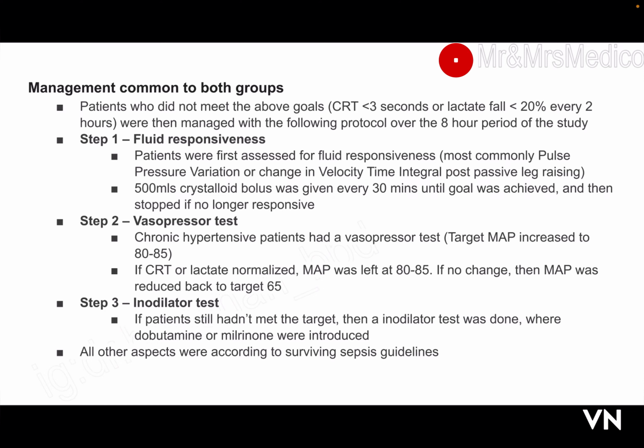Step 3, inodilator test. If the patient still did not meet the target, then an inodilator test was done where dobutamine or milrinone were introduced. All other aspects were according to the Surviving Sepsis guidelines.